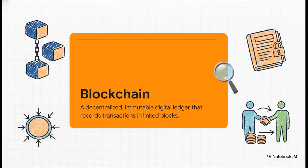And here's the solution. At its core, a blockchain is basically a shared notebook that can't be altered. So decentralized, that just means nobody's in charge. No single person, no company. Immutable, that means once something is written down, you can't go back and erase it. And it's all a digital ledger, just keeping track of information in a super specific and secure way.